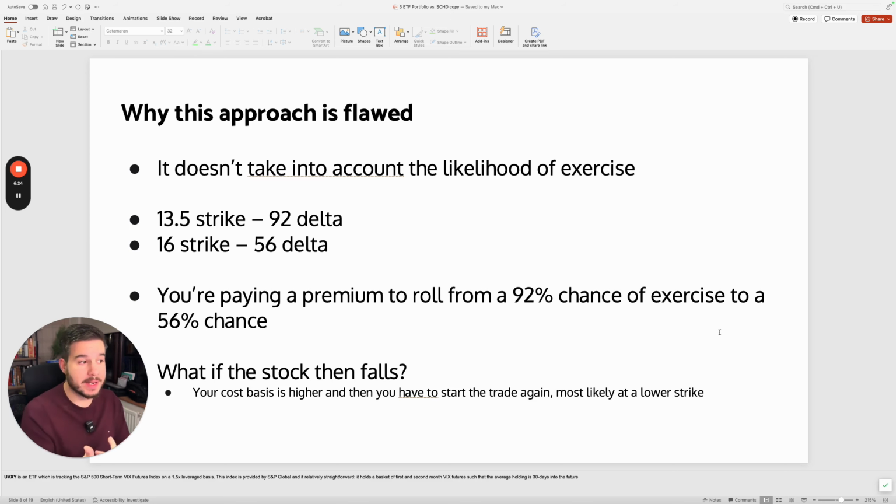Now, right now, the 13.5 strike is at a 92 delta. So if we're going to use approximations, it's approximately a 92% chance of finishing in the money. The 16 strike is a 56 delta. So just a little bit more than half. Now, you're paying this premium to roll from a 92% chance of exercise to a 56% chance.